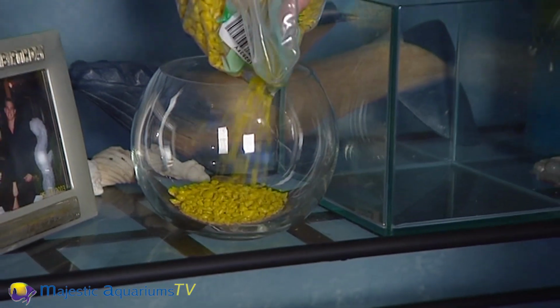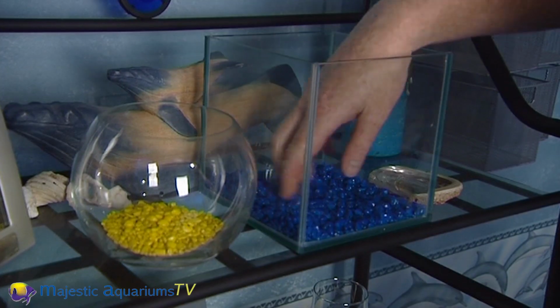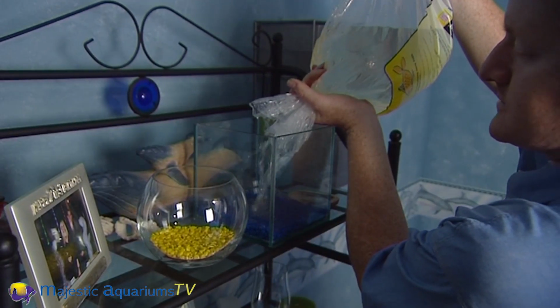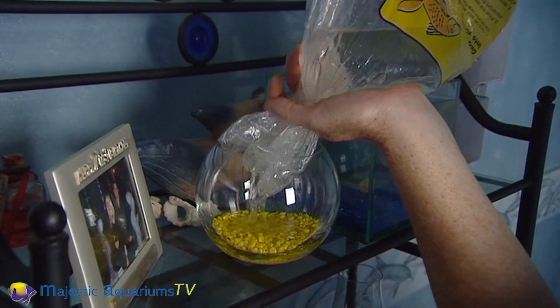The first thing I'm going to do is add a very small layer of pre-washed gravel. The same as with the goldfish bowl, having pre-prepared water from the aquarium shop is the easiest. You can just get it in a simple bag, or if you are going to make it up with tap water, don't forget to add your salt and water ager.